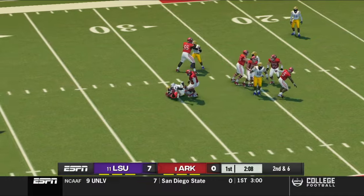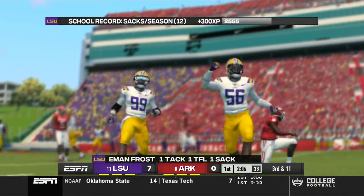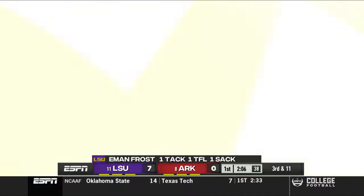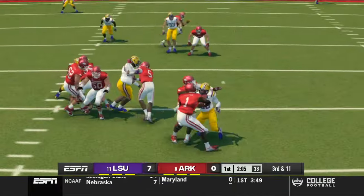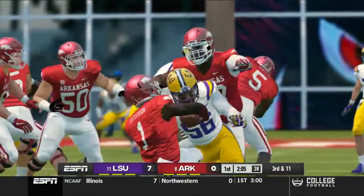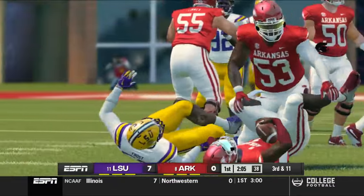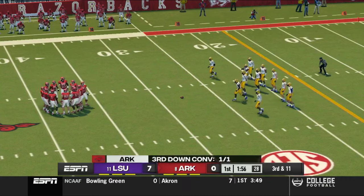He's on the run. They'll make the sack. They get to the quarterback and end that play before it even got started. This young man didn't even have a chance to make something happen. It's tough to find your receivers when the defense is in your face like that. It's the ninth play of the drive.